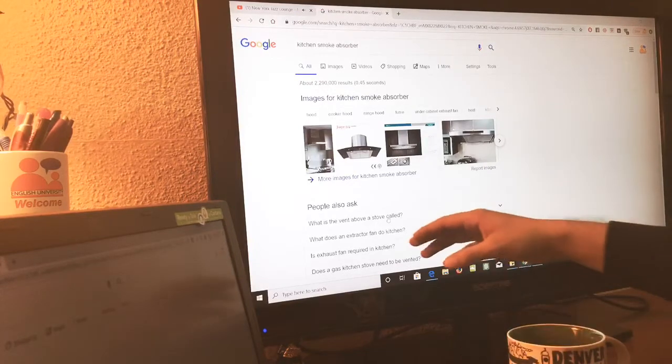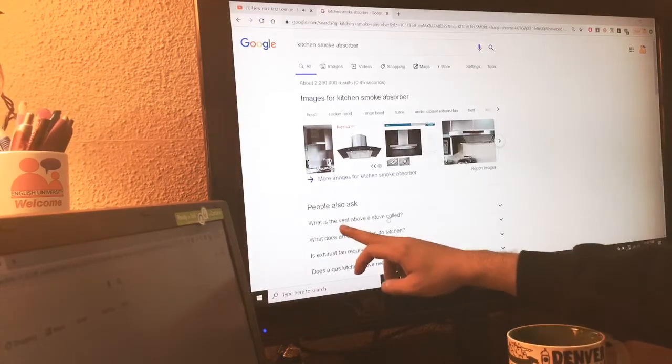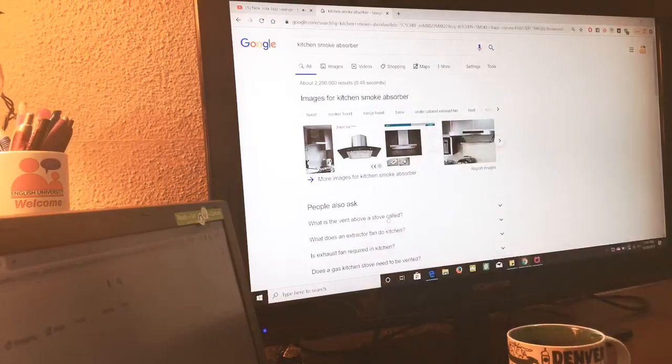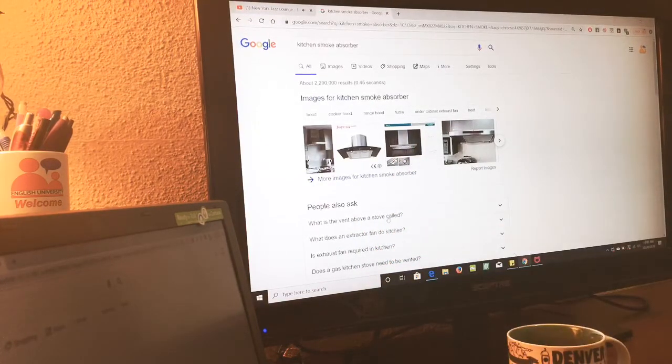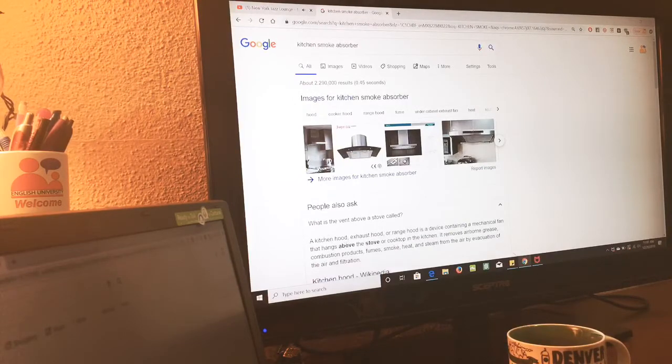Look, people are asking the same question. What is the vent? Vent is for air. Above the stove. Kitchen hood. Es la capucha. O la... Como en el carro. La de enfrente, ¿cómo se llama? Cofre. Ándale, cofre.